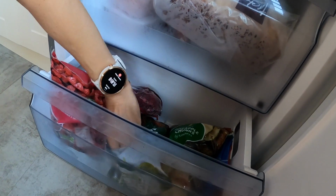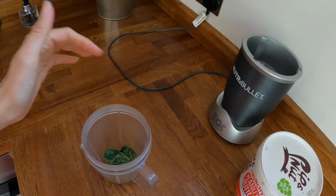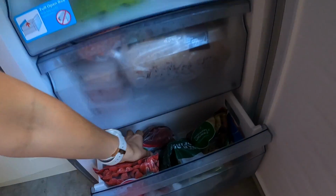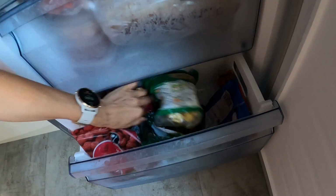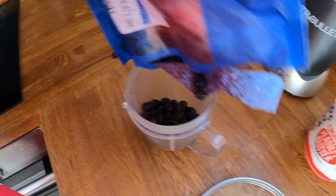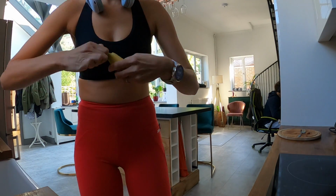Frozen spinach, a few, actually it's a bit too much. Actually no, let's put that in. And then I'm going to put raspberries today. And this, I'll finish off the blueberries. Get that bad boy in there.